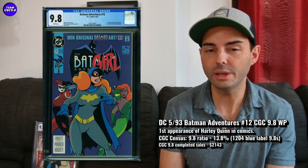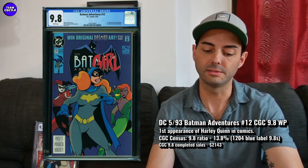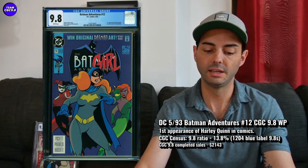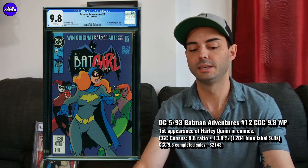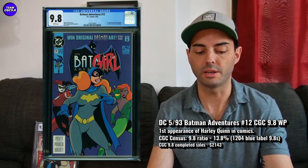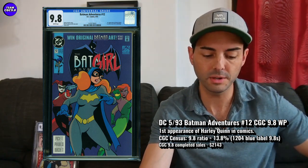And 13.8% is the 9.8 ratio, which is really low, and a nice tough 9.8 for a 1990s book. Yeah, the 1980s and 1990s ratios look a little bit different. In the 90s, they don't get as low, but 13.8 when you compare them to in-era books, that's fantastic. It's a really tough 9.8 for a 1990s book. Early 90s on this one. 1993, this one came out in.